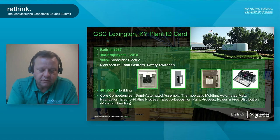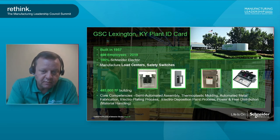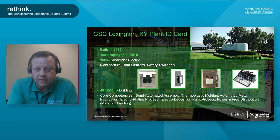And the facility is very heavily vertically integrated. All the processes that take place here, the stamping, the painting, the plating, the injection molding, the material handling, and even the semi-automated assembly of these components, are all contained under one roof. It's also fairly heavily automated compared to a non-automotive style application or plant. We make about 2.7 million of the load centers a year, and about 800,000 safety switches a year.